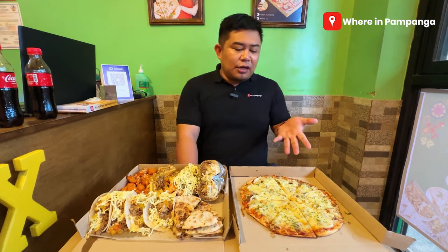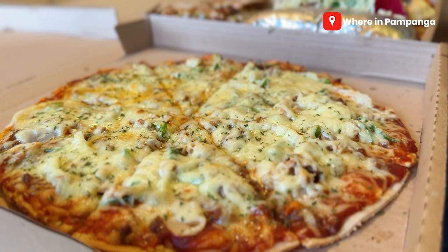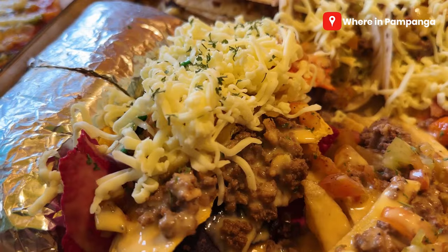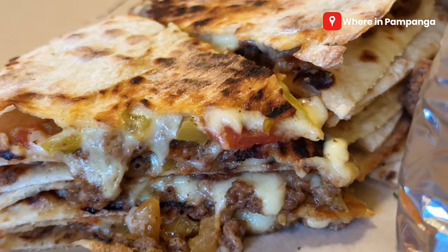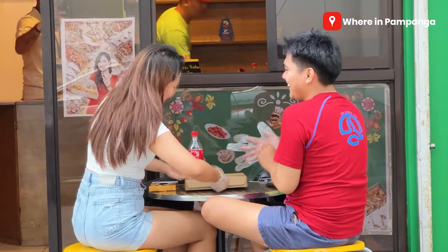Okay. Some a la carte, you get their pizza. Dalawa naman yung flavor nito. This is beef mushroom at saka yung beef overload naman. Let me just mention isa-isa yung mga particulars natin dito. So meron chicken pops, may fries, may nachos. This is a burrito, tacos, at saka quesadillas. Okay, I wanna start. Mag-plastic gloves tayo. So when you go here, guys, siguro meron tayong 3 to 4 tables and chairs for dining.